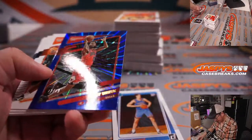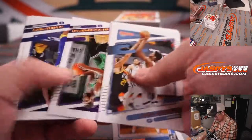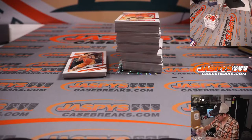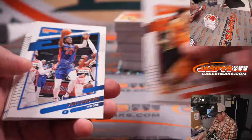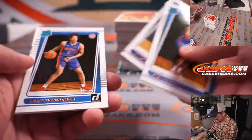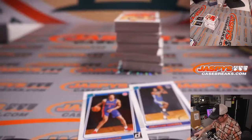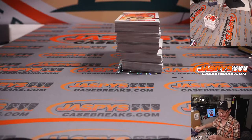There's a Kobe White to 49 for the Bulls. That'll be for Charles in Chicago. There's another Josh Giddey for Greg. I want to find some parallels of those guys. Maybe some ink. That's another Kuminga for Kenny. A Cade, another Cade Cunningham for Greg.